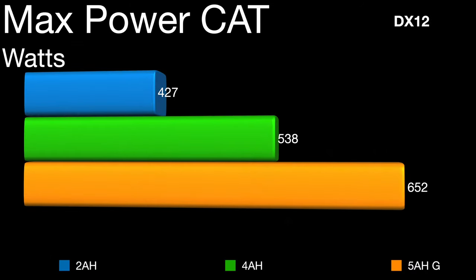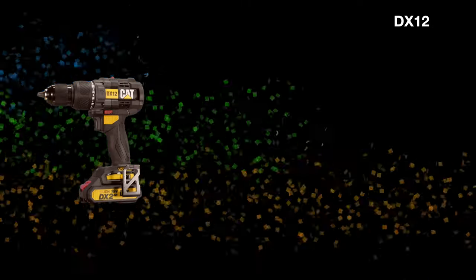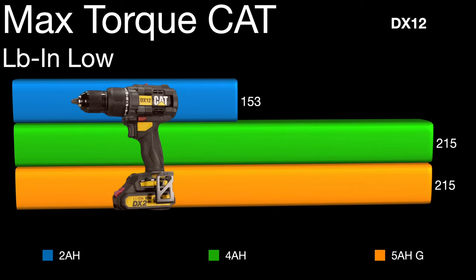DX12, pretty much the same as the DX11. The only difference is the DX12 is a hammer drill. And I did test the DX12 versus the DX13 in a previous video, but across the board, pretty straightforward here. As we go up in amp hours, we go up in watts. Same thing for the most part here when it comes to torque, but torque seems to level off once you get above that 4 amp hour.